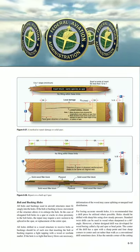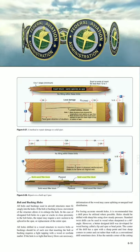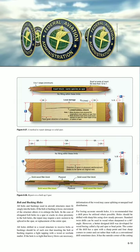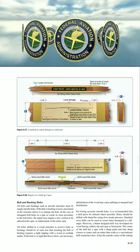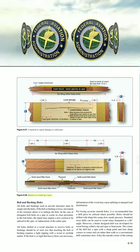No fitting within these limits. Solid wood filler block. Direction of grain and plywood reinforcement plates to be same as original web. Plywood. B. Figure 6-28. Repairs to a built-up box spar.